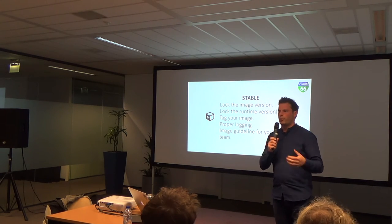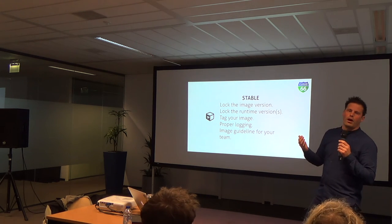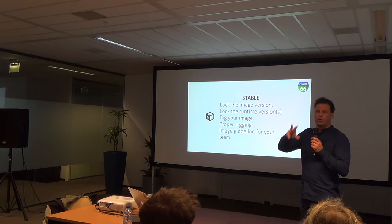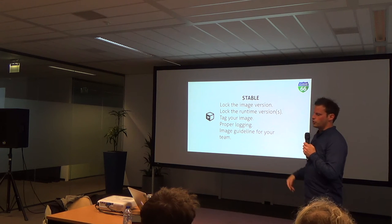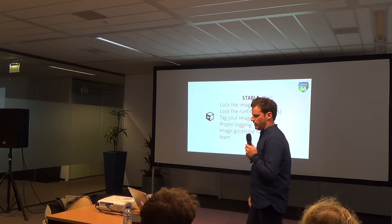And also implement proper logging. This is really important when you have a team developing Docker images, that you always do the same kind of logging. In the end, you will combine all those logs in production. And if you have agreed to a standard, that's easier for you to look at the logs and find the things you need.